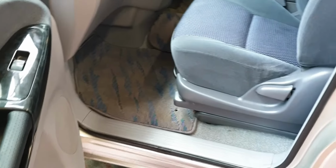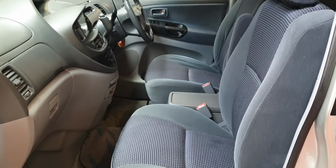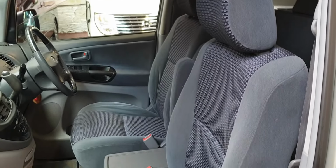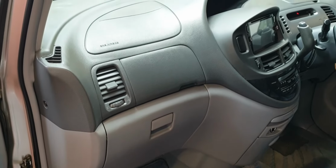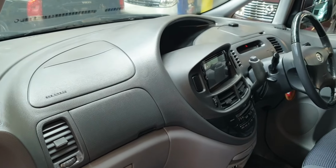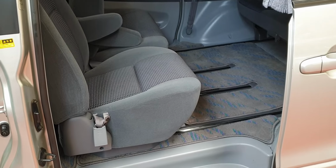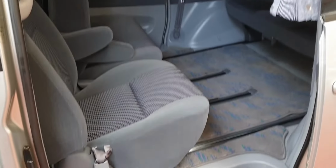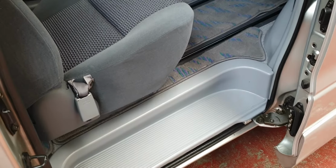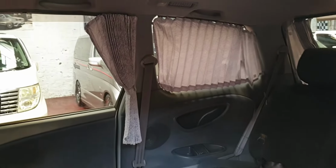It is a non-smoker and pet-free car, and almost as good as brand new from inside. You can see it's still got plenty of shine, and the cloth is very nice and hard wearing. Middle row seats can be faced backward, or you can face them front. In the new Estima, you can't do that, but only these ones you can change the seats around. It has manual curtains all the way around.